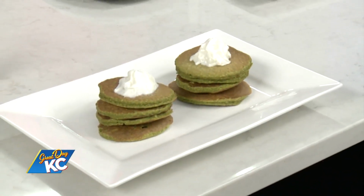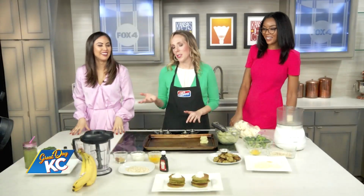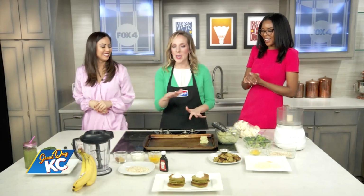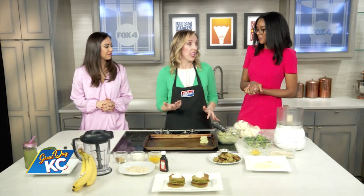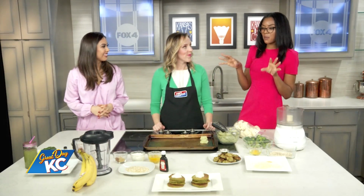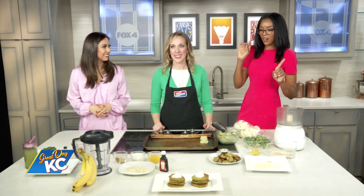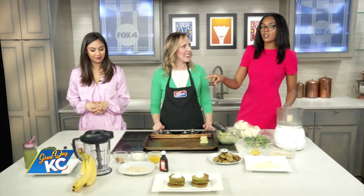I know my kids are going to come back and either put chocolate chips in their pancakes or drizzle maple syrup. Drizzle is probably a generous word, but they're going to use that, so I don't worry about putting it in. And as an adult, I don't feel like it needs any extra sweetness. I think it's really delicious. Well, all of this looks amazing. Adriana, I feel like you have your eyes on those pancakes right there. Yeah. And I can't wait to try this smoothie.